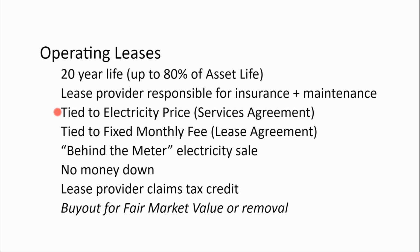But if you are concerned about directly tying the agreement to the price of electricity, where the customer is compensated so much per kilowatt hour or pays you so much per kilowatt hour, the other way to do it is to have a fixed monthly fee. But that's not to say you can't do it directly tied to the price of electricity. They call that a special lease agreement. It's called a services agreement. It's a form of an operating lease.